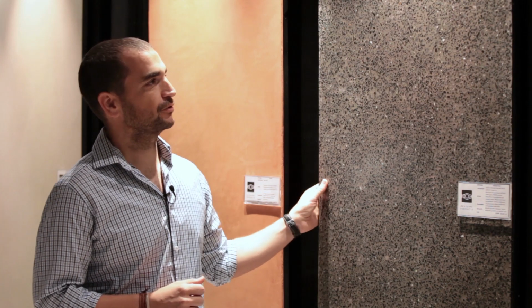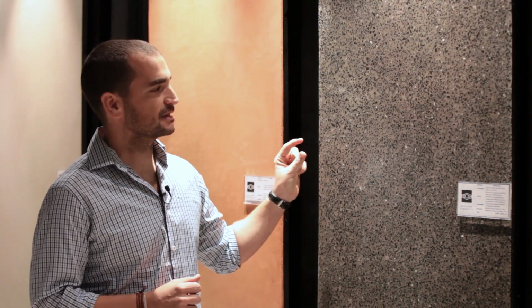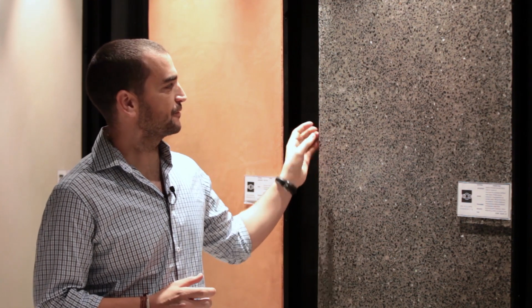This is a new product of our company, Microterrazzo, and its size is about half a centimeter thick. It comes in many colors. The filler in between the stones comes in unlimited colors, and we can choose between some colors of the grains.